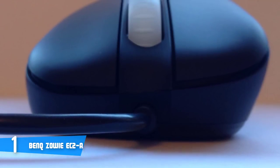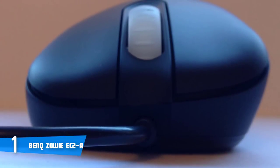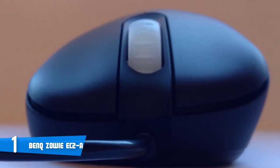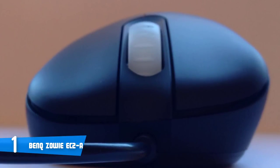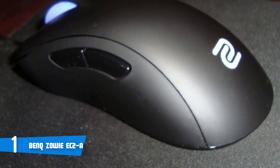Additionally, this unit is composed of 5 buttons, left and right buttons, the scroll wheel, and on the side there are 2 buttons which have the forward and back functions. The 2 buttons are located in a very convenient spot. The scroll wheel is rather loud and it's designed to make it easier to use for gaming-related actions.